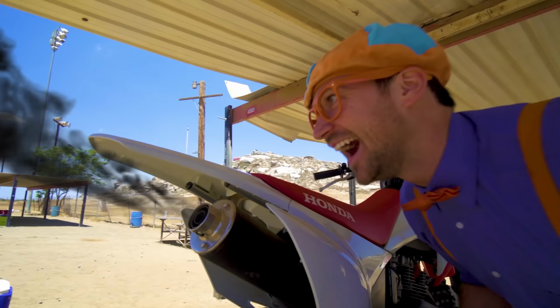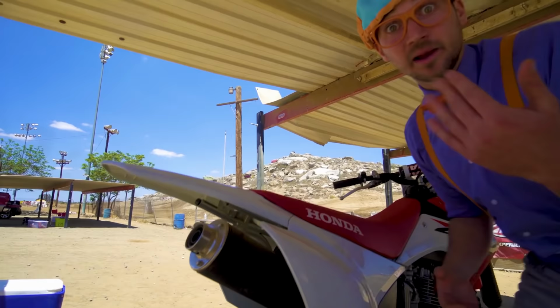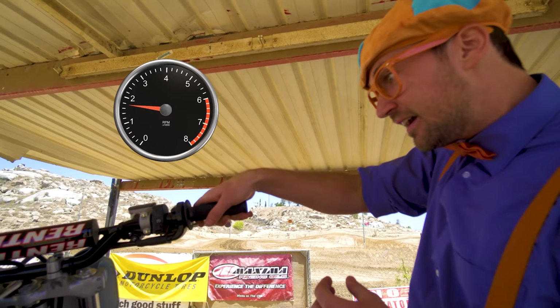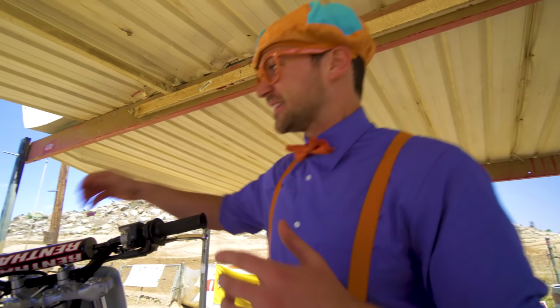Whoa. All right, come here. This is the throttle. When you turn this, this is what provides all the power to the engine because fuel goes into the engine. Listen. Whoa, so loud! Let's turn it off for now.